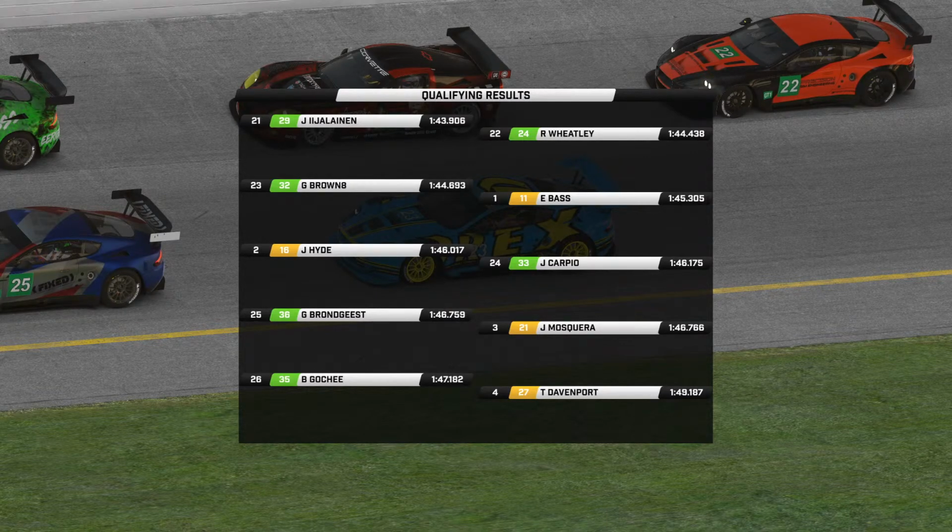And Jonathan Ranazahara, a 149.222, is the last of the GT1s that qualified. Will Messick, Charles R. Loffin II, and Thomas Bouvier did not qualify. We'll start in that order for the GT1s.